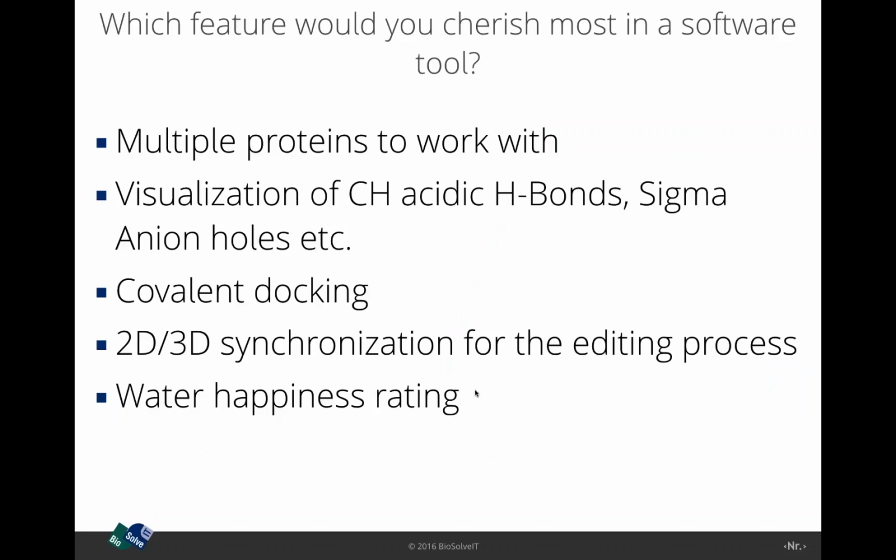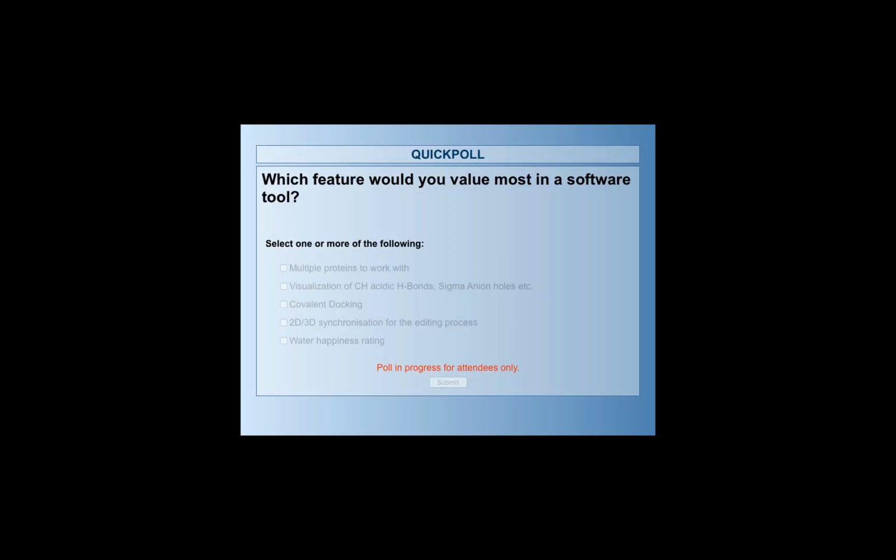We ask you a little bit for your help in the further design of the software that we introduced to you today. Please let us know which feature you would cherish most in a software tool. And I think this time you can select multiple answers here. Christian? Yes, I already started the poll. The question being, what functionalities would you like to see realized with highest priority in SeeSAR?